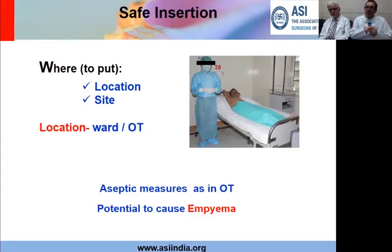Now let me tell you that a chest tube being inserted in the chest has as much chance of introducing infection in the chest as when you operate on a chest, because you are invading and going inside the chest. So to my mind, the aseptic measures which need to be taken are the same that you would take when you are doing a proper procedure. So my humble appeal is, whether you do it in the ward or in the OT, please give asepsis the importance that it deserves, as if you were doing a thoracotomy or a proper procedure. Please do not think, oh, I'm only putting a small tube, so what?